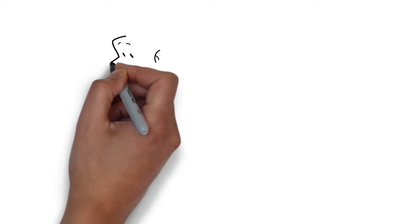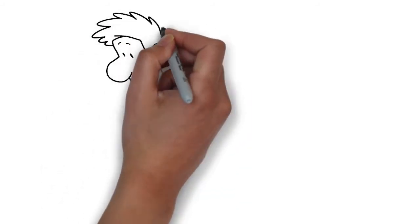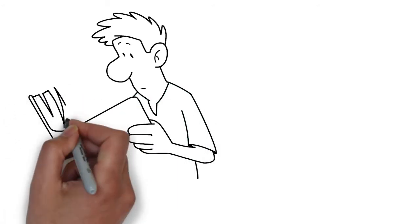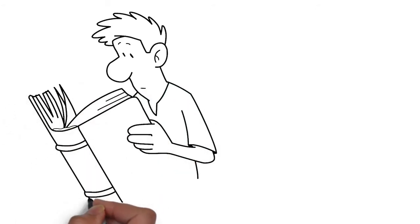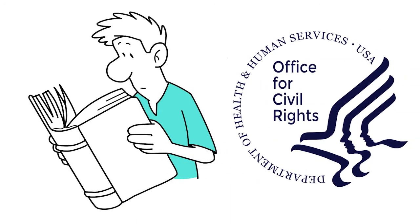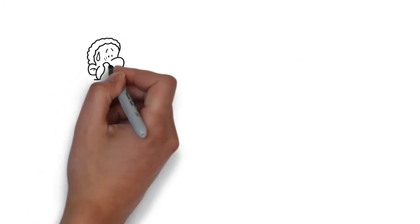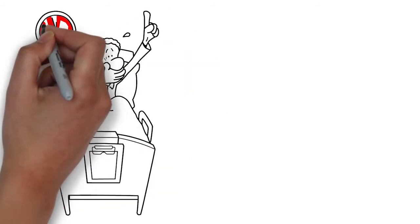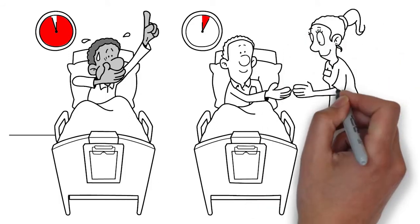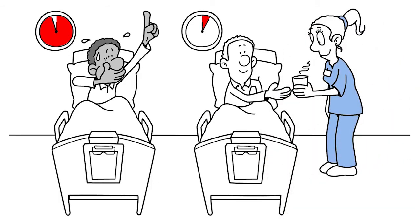Next, you must be able to recognize situations in which discrimination occurs. Some examples of discrimination in healthcare include the following scenarios, which are all drawn from actual cases investigated by the U.S. Department of Health and Human Services Office for Civil Rights. A nurse ignores a patient of color who needs urgent medical attention for close to an hour and attends to a white patient without a health emergency, who waits fewer than 5 minutes for care.